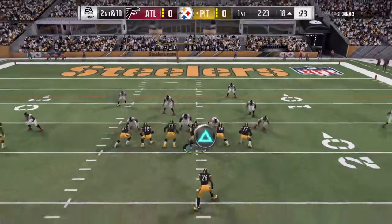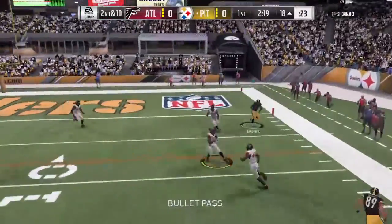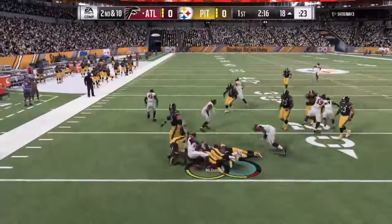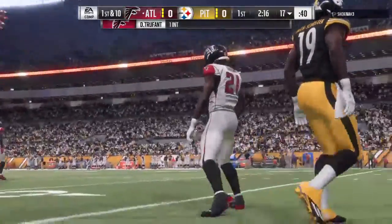Possible run anticipation. Here's the D-line sandwiches together. Trying here for Bryant, and it's intercepted. It's Desmond Trufant, and the return goes up to his own 17-yard line.